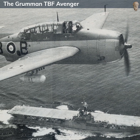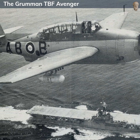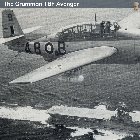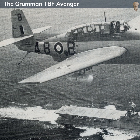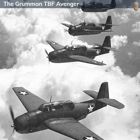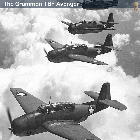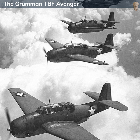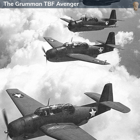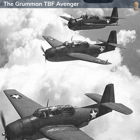The Douglas TBD Devastator was a torpedo bomber that was introduced by the US Navy in 1935. However, by 1939 it was already obsolete. The Navy accepted bids from several companies, and Grumman's TBF design was chosen as the replacement for the outdated TBD. In April 1940, the Navy ordered 2 prototypes of the XTBF-1, which was designed by Leroy Grumman. Despite one of the prototypes crashing near Brentwood, New York, rapid production continued.